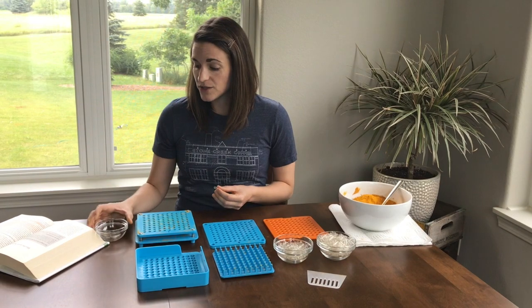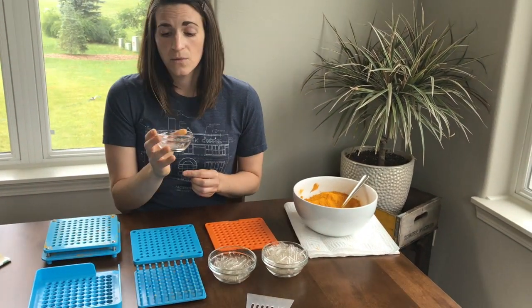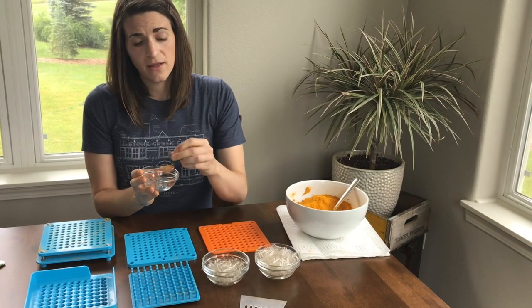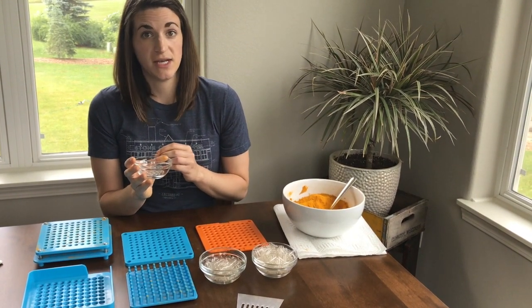So the first thing that you want to do is make sure that you have vegetarian capsules. We use vegetarian capsules that are not animal-based. We use a vegetarian capsule that we'll link to in the notes below and in the blog so that you can get exactly which ones we're using if you'd like.